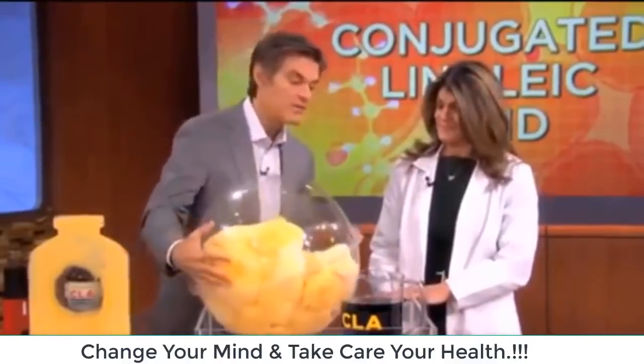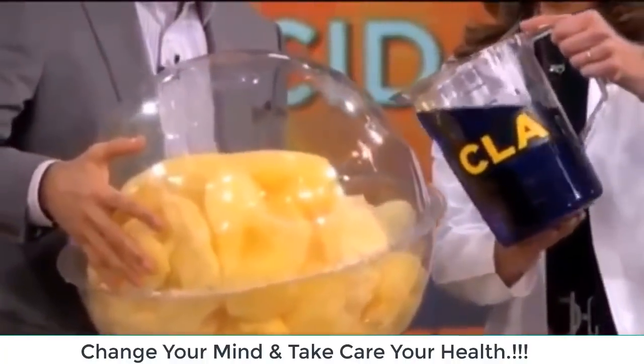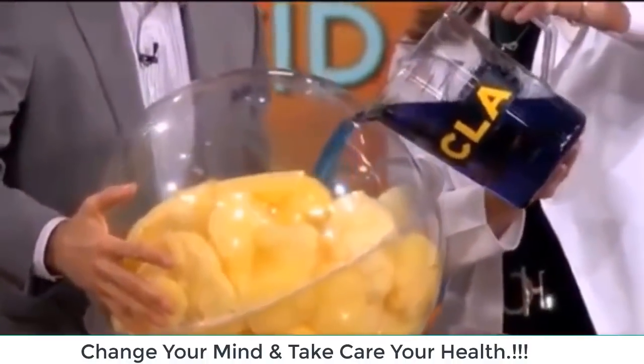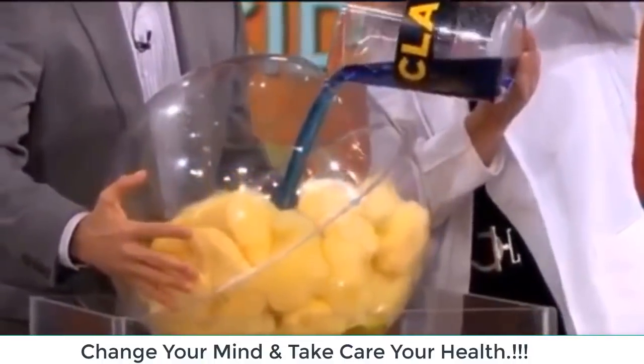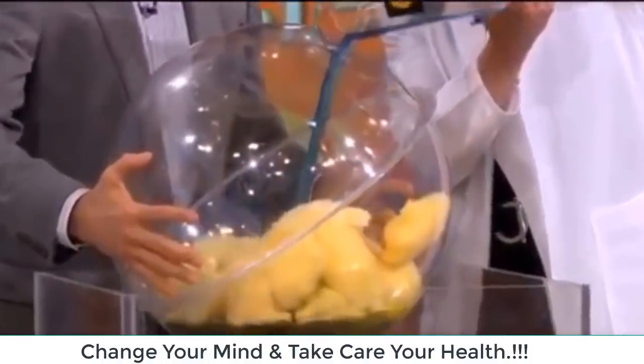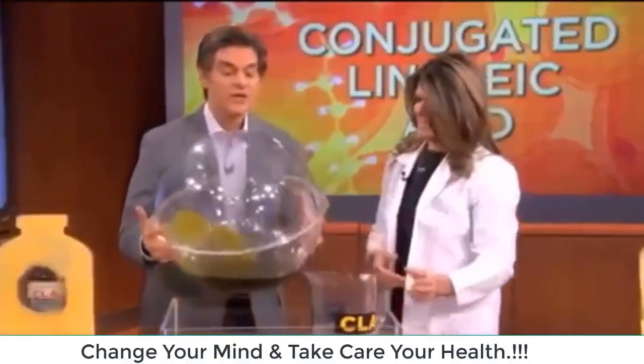But if you take CLA, pretend this is CLA, Dr. Safflower, if you don't mind, and just pour that into that fat cell, as the fat cell takes this up, guess what it does? It dissolves what's in there. And as it dissolves those fat molecules on the inside of the fat cell, it makes it really easy for that fat cell to get rid of it, pouring out that stubborn fat until there's little left on the inside.